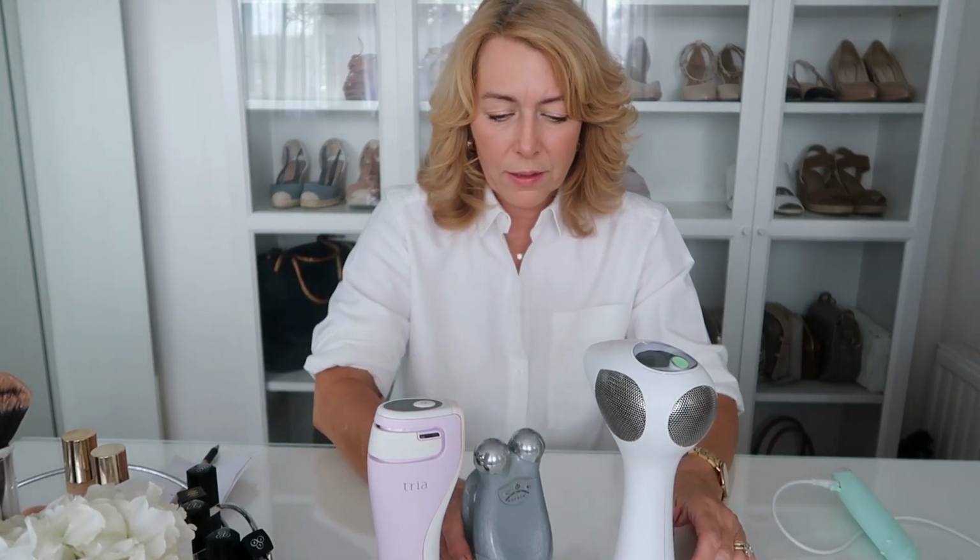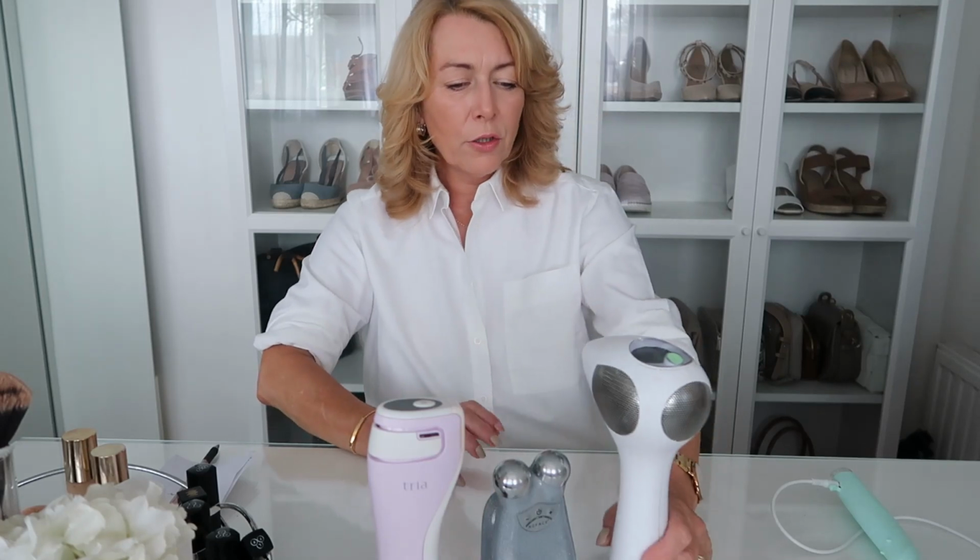Right, and I do recommend that. It's a brilliant little piece of kit. I used to have microcurrent in the salons as well, and if you go and have it done, if they do one half of your face, you will notice the lift on that one session. It's brilliant, microcurrent. A good little exercise for the face.